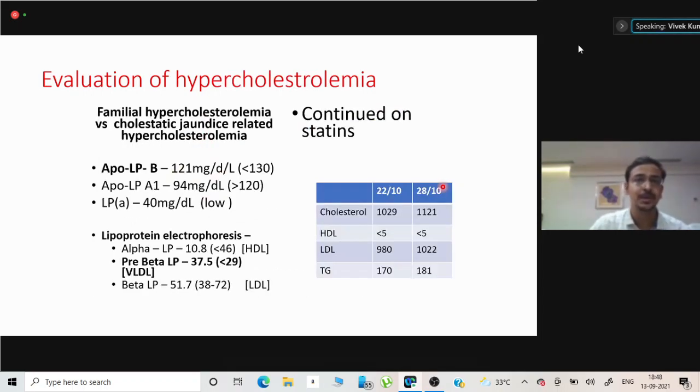Simultaneously, evaluation was also done for hypercholesterolemia to differentiate between familial hypercholesterolemia versus cholestatic jaundice related hypercholesterolemia. Apolipoprotein B level was done, which was 121, within the normal range. In cases of familial hypercholesterolemia, apolipoprotein B levels will increase parallel to the LDL levels, which was not fitting here because the apolipoprotein was normal.